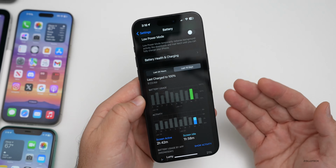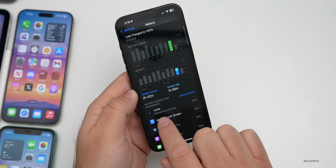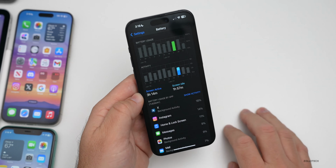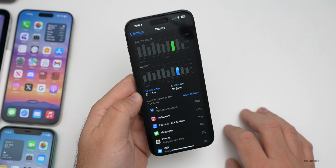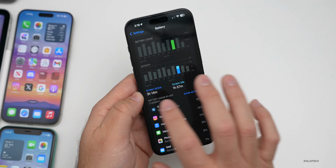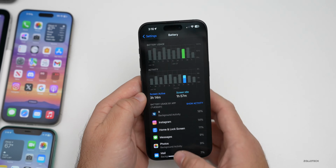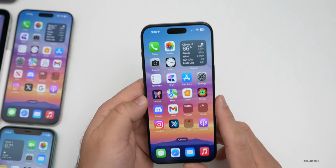Some people are seeing much better battery life though. But you'll see Lumi is using a lot of power. Maybe I need to turn that off and see if it changes. And you'll see, depending on the day, I am getting through the day. I don't know if these numbers are correct, but I am getting through the day and ending at about 20% or so. Let me know your experience in the comments below, and we'll check that on the weekend follow-up.